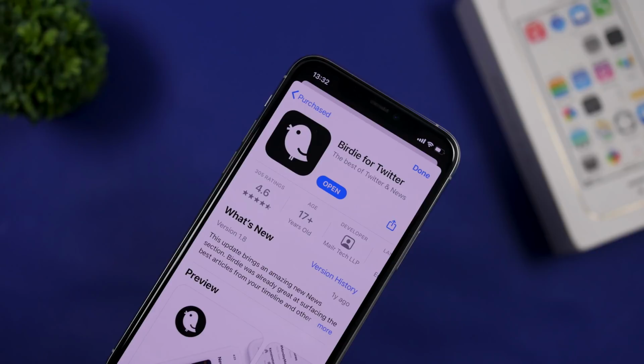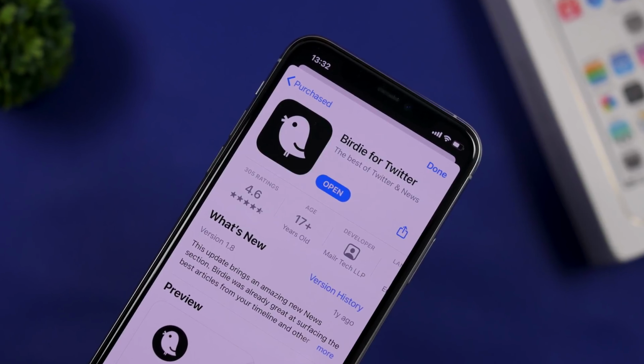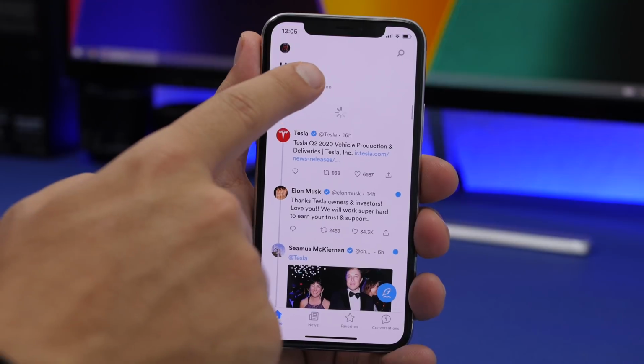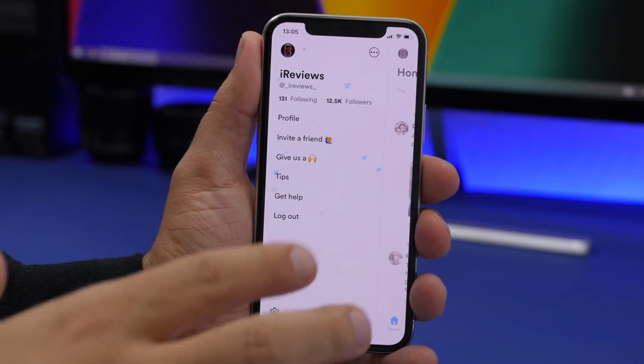The next app for the video is called Birdie. Now this is an app for your Twitter account, and it is really cool. It has some really amazing features. Now on the home screen here, you will see the top tweets. You will have another section here where you can see the new tweets, and then you will have the seen tweets right here. If you go on the side, you will have, of course, your profile.